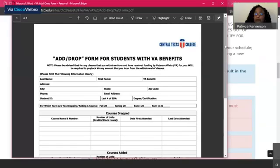We do have a question. Yes, ma'am. The question says, how long after your information is sent to the VA does it take to receive the BAH? Okay. Now, I will tell you this. Once we certify the classes and send the information to VA, at this point, it is out of our hands. VA takes care of the payments in regards to tuition and fees if you're Chapter 33, and in regards to BAH. So unfortunately, we cannot answer that question.